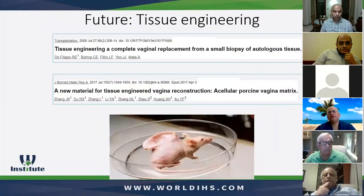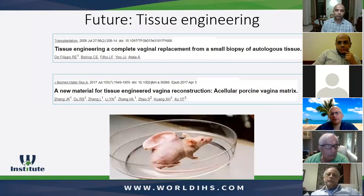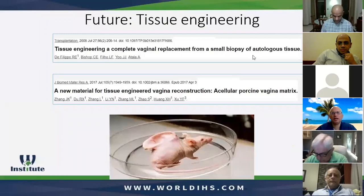But I think the future of this field is probably in tissue engineering. I hope one day we can have a vagina made from the DNA, from the cells of the same patient, grown and given to the surgeon 3 months later to be sewn in, so we don't have to do vaginal replacement. Next slide.